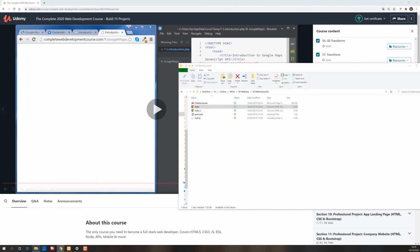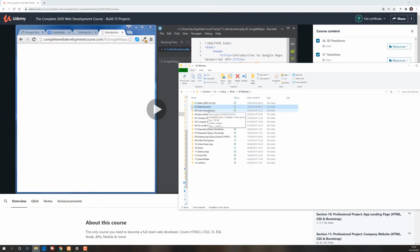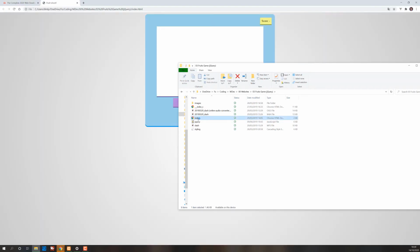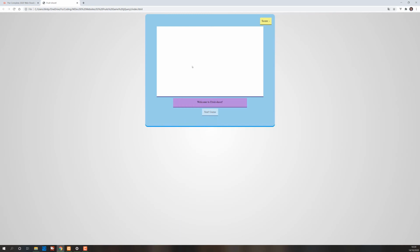I think it's probably one of my favorite ones. It includes jQuery. Nowadays, people bash jQuery a lot. They're saying it's outdated technology. I do love it. I use it every day. Let's just have a look what it's about. It's actually a fruit game. You've got fruits coming down, and by mousing over them, you need to slice them into pieces.